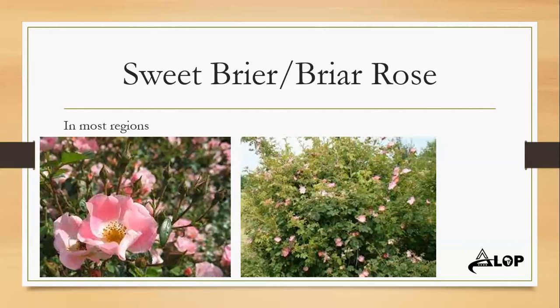If you're catering something or putting together a nice dinner. And as you can see, they literally grow as a rose bush because that's what they are. So the sweet briar is also edible if you choose to eat the seed or the flowers. Okay.